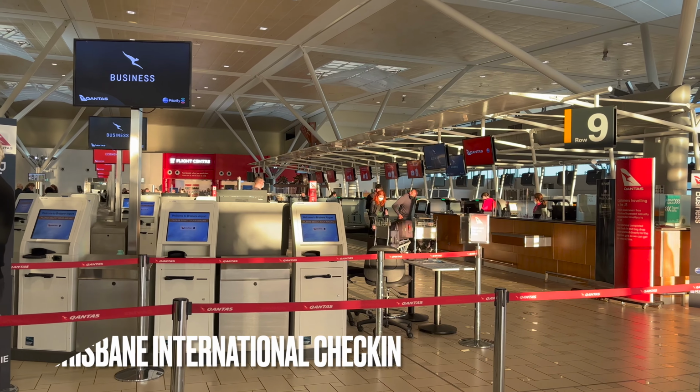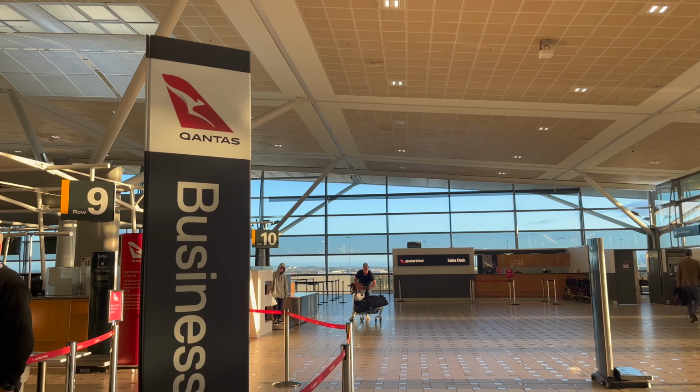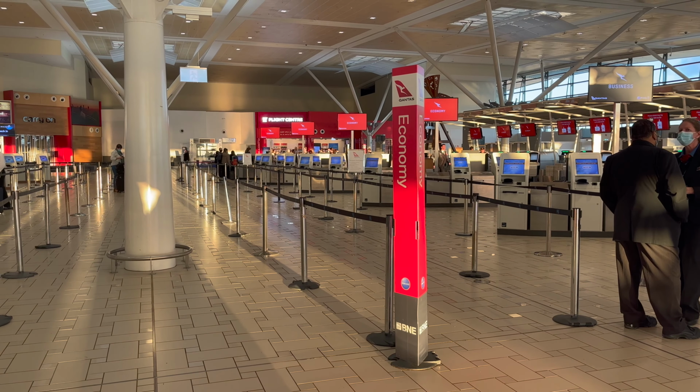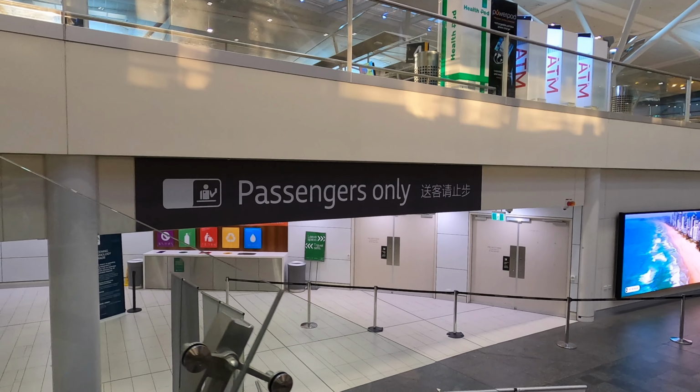The Qantas check-in is located on the right-hand side. Passengers with status and business class passengers are invited to use the business class check-in lane, which is located on the right-hand side. Otherwise, there is the economy class lane for any other passengers. There were no queues when I was there.